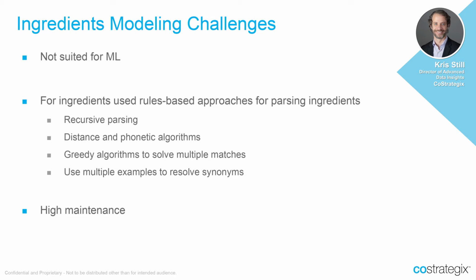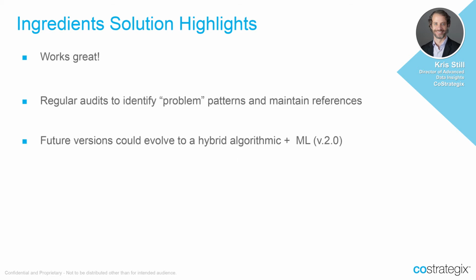And then the one problem with this, though, is it's pretty high maintenance, like a Kardashian, right? So the other thing you need to think about is we actually created reference lists of the things that were kind of weird, and we were maintaining those on a regular basis. Ultimately, it worked great. We did audits to find the patterns that popped up as the data changes through time. But long-term, we're going to target making this either a hybrid or a full ML model going forward, as we can gather more data about good and bad matches.